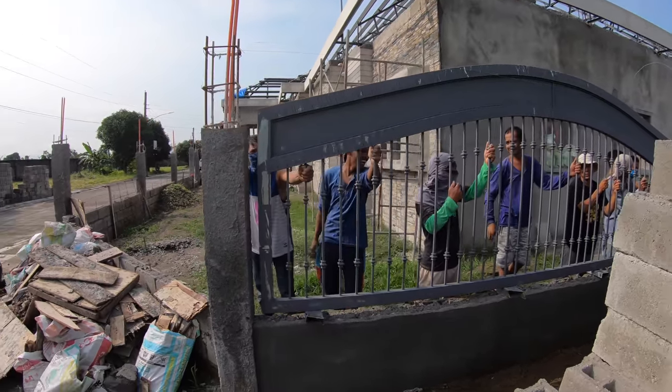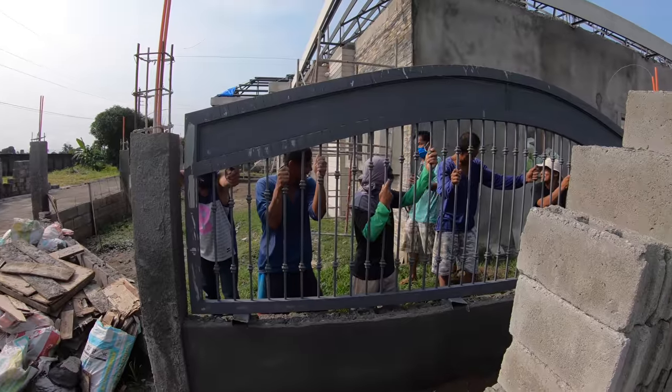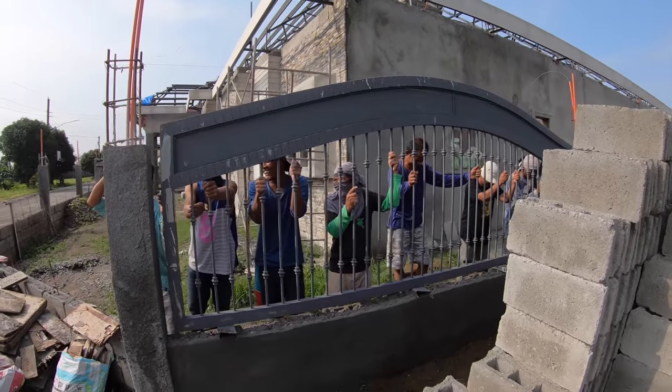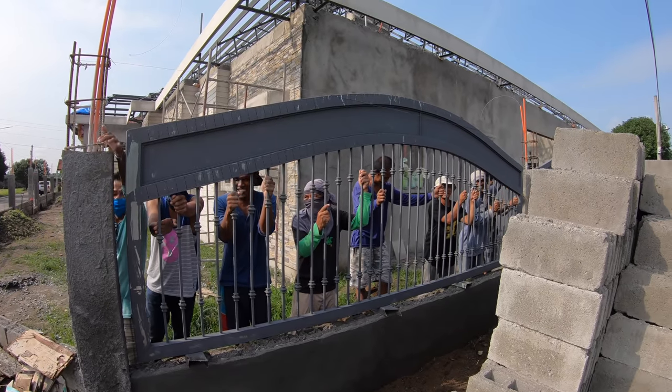Look at all the prisoners out. Look at all these jailbirds.